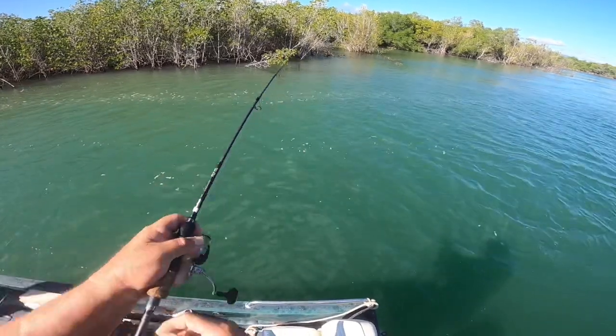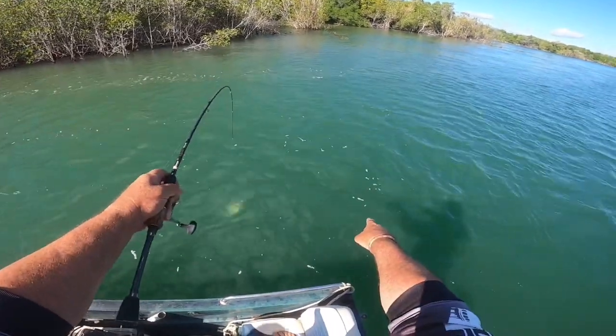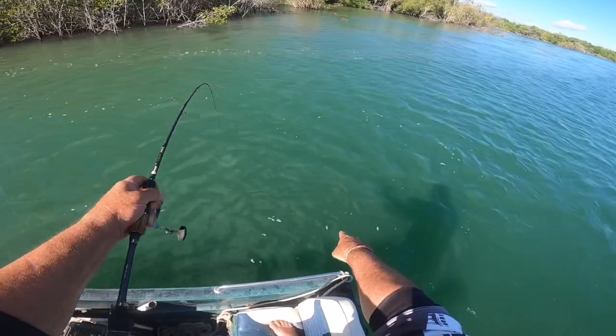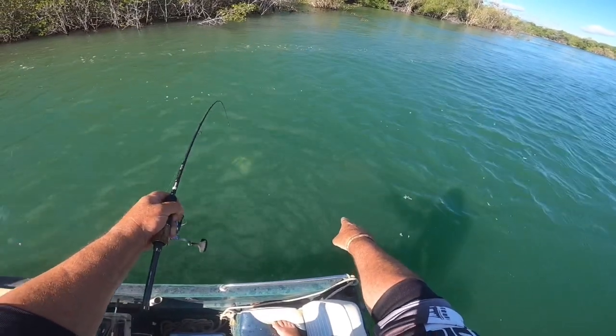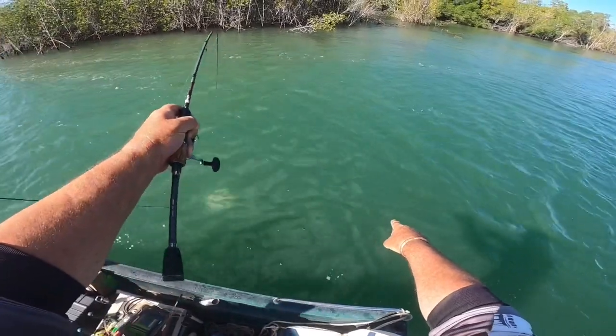Yeah, hang on, I got lure. Yep, I'm just going to tease him there. I'm going to hold him there. There he is, right there. Here he is. Just here, look. Oh my god, my rod's stuck.